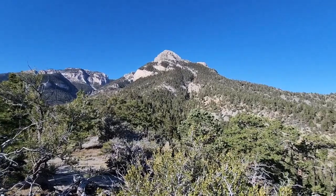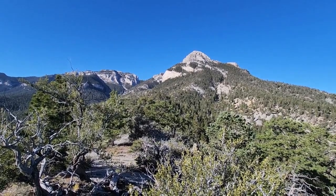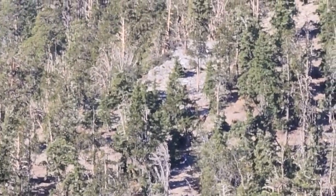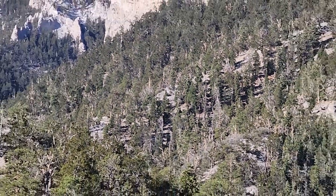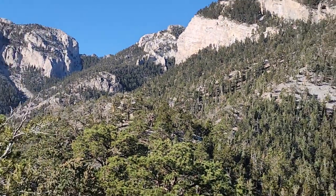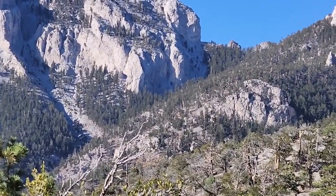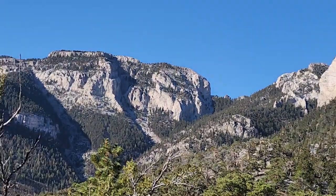Look at the awesome view, Mummy's Toe, and then Mummy's main summit. Between the two is where we want to traverse. So we'll find the spot where we begin to angle over. Yeah, there it is. Limestone pillar marks the point where we angle to the left off this ridge and begin to traverse the terrain over to the approach gully we're looking for. And that gully would be just over this ridge and below the main summit cliffs. There's Mummy's main summit.